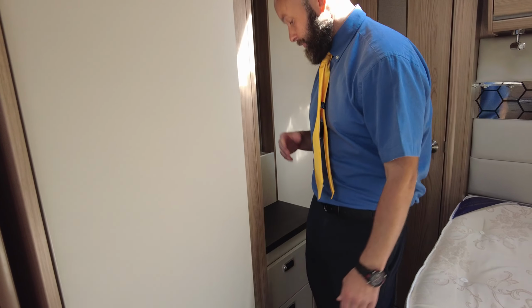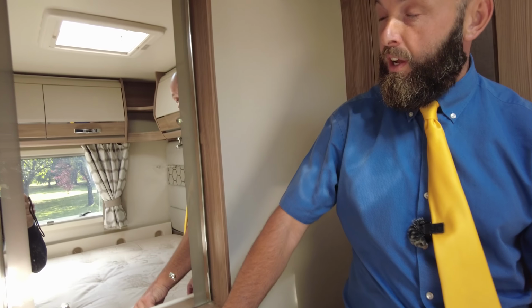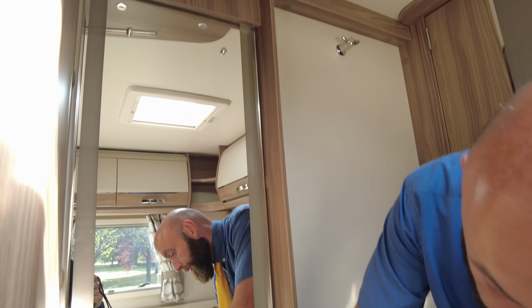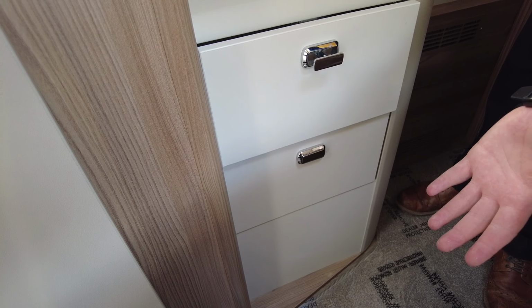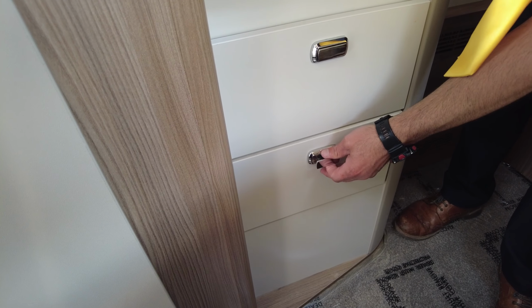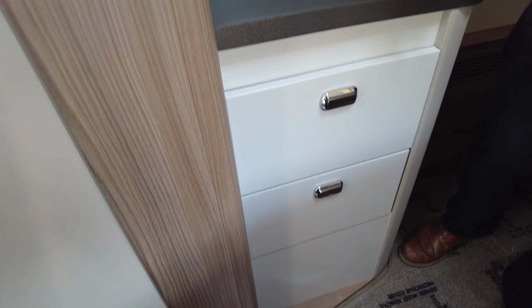Coming a bit further around, you've then got a plug socket underneath your big vanity mirror. That does light up as well. And then you've got drawers. These are all soft close as well. I didn't really demonstrate it that well. Another one. Right, and then I'm going to swap places with Jack, and he's going to show you the bathroom.